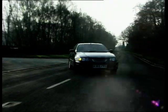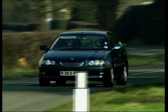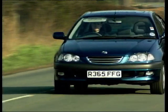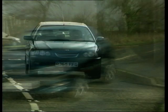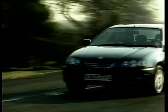On the road, the car goes well. The engine revs freely. But one thing I have noticed with this car is a slight lag in the acceleration, the sort you sometimes get on turbos. Just a slight hesitation. Maybe it's just on our test car. I certainly hope so, for Toyota's sake.